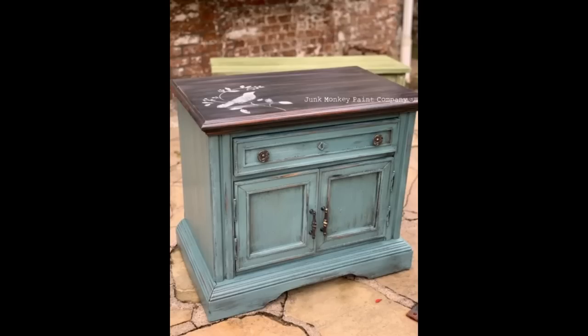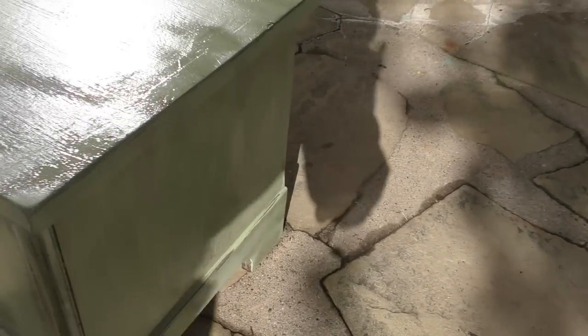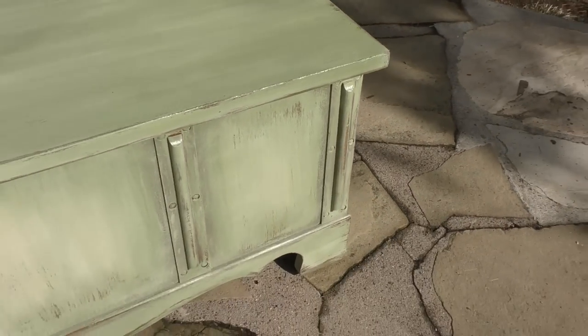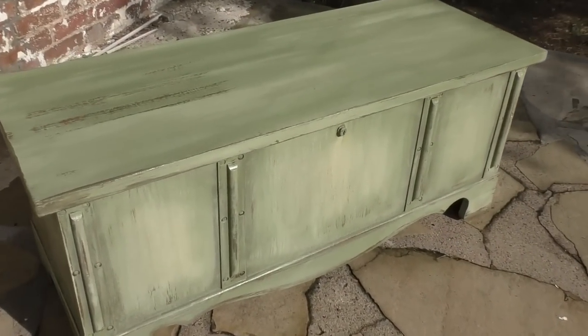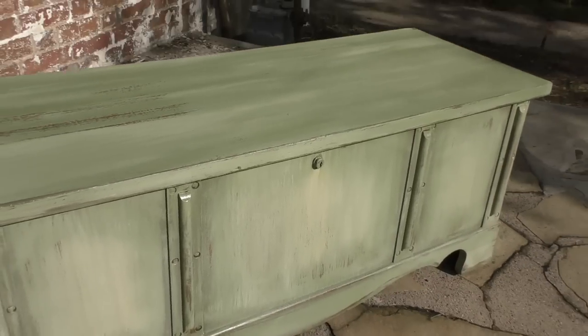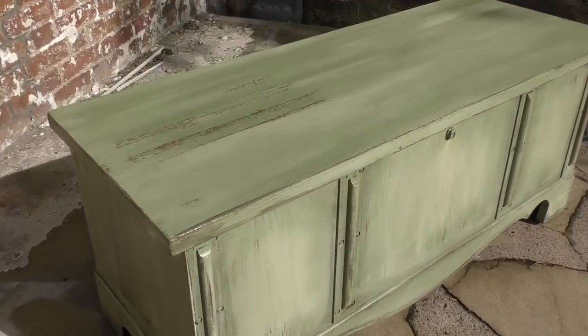Okay, she is finished with sealer on her. You can probably see it there in the sunlight. Now we're gonna go ahead and just let her completely dry and she'll be ready for pickup. Oh my gosh, ain't she gorgeous? Oh, love that. Whew.